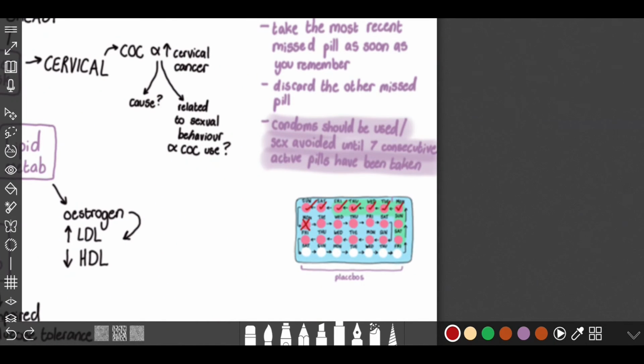So the most recent missed pill was on Tuesday. So I take that one at 5 p.m. on Wednesday. And then the thing that you must remember is that you do not take the other one. So I'm not ever going to take this Monday pill. I'm going to discard it once my packet is finished. And then you continue taking the rest as normal. So like with the previous scenario, I'll be taking 2 on Wednesday, but that's okay. And then I'll carry on as normal.